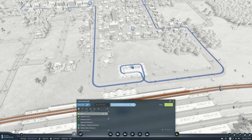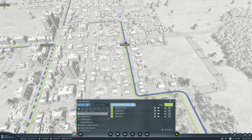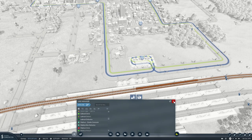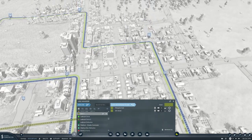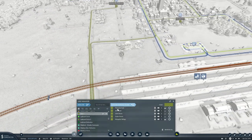So then we'll make another new line, there, there, there, there, and back again, and this will be Mesquite Circle 1, okay. Then we'll add another new line, going from there, actually to here, here, to here, to here, and back again. And this will be Mesquite Box Deliveries.